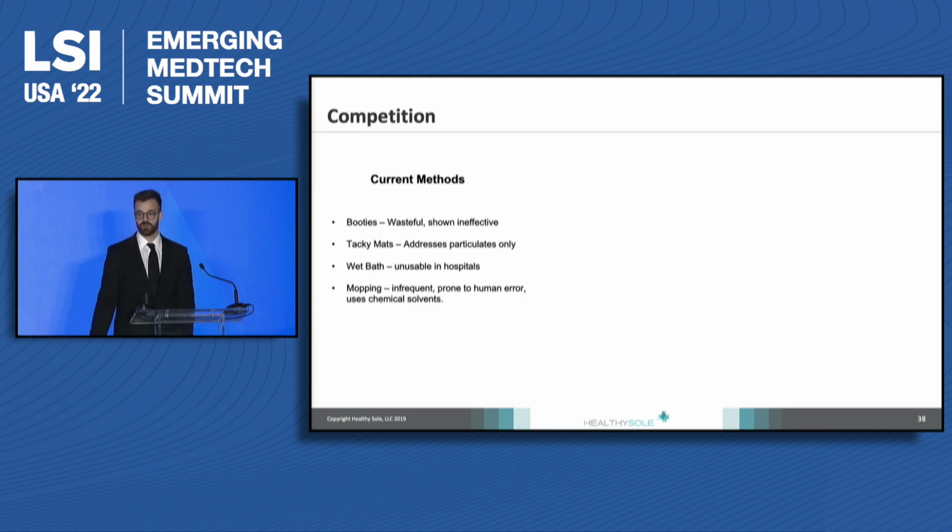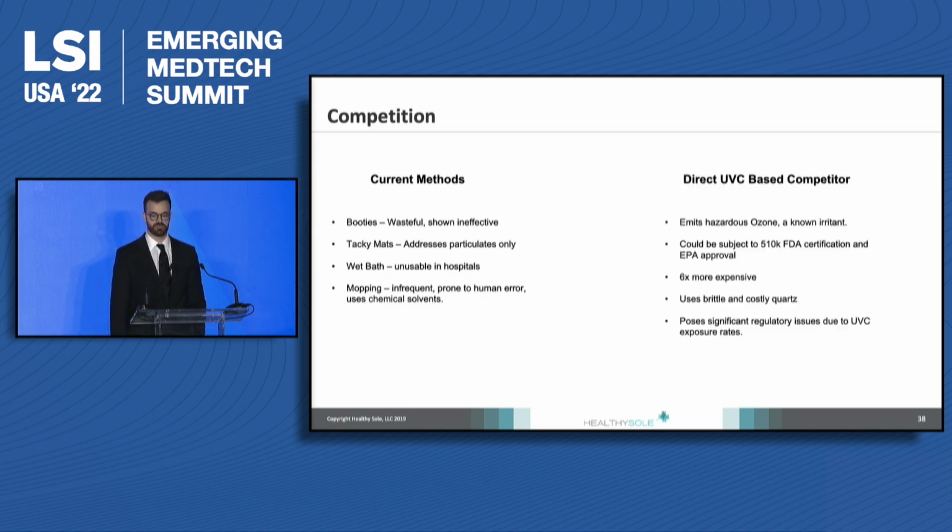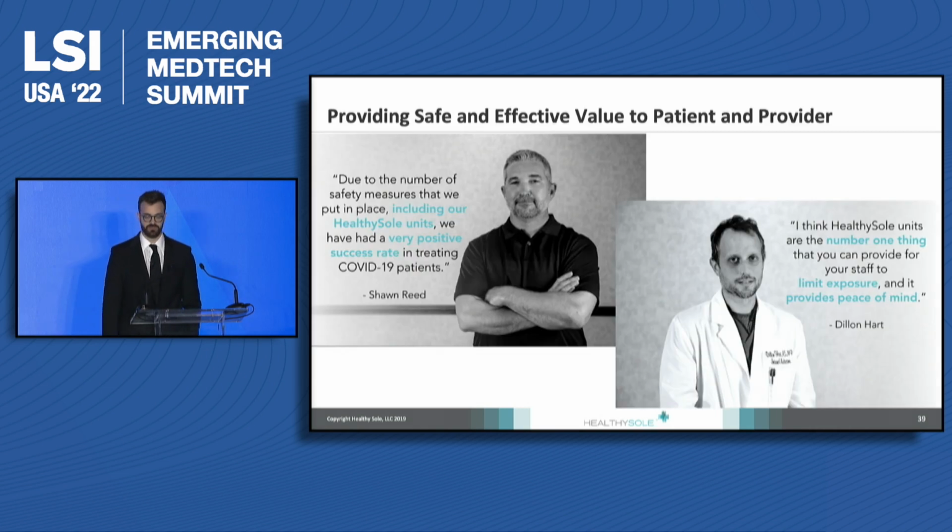The competition currently is booties, which are wasteful and ineffective for this kind of process, tacky mats, which only deal with detritus and particulates, wet baths, which are completely unusable in this type of facility, and mopping, which is infrequent, prone to human error, and uses chemical solvents. There's one direct UVC-based competitor. They advertise that they emit ozone, which is a known irritant and could be subject to 510K FDA clearance. They're 6 times more expensive, and they use a brittle and costly quartz plate. As well, they pose significant regulatory issues due to the amount of UVC that comes out.